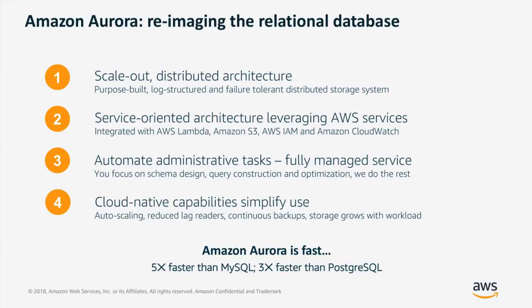We've also integrated Aurora with our other AWS services in the ecosystem and automated administrative tasks so you can focus on what is truly important, data design and optimization, and your end-to-end applications. Additionally, we leverage cloud-native capabilities to provide elasticity to your database tier, along with continuous backups. The net effect is that in our testing, Amazon Aurora performed 5 times faster than MySQL and 3 times faster than regular Postgres.